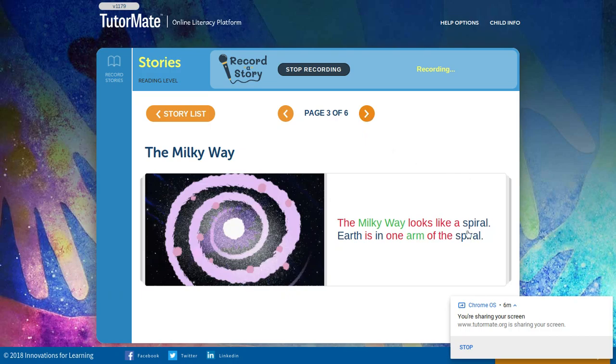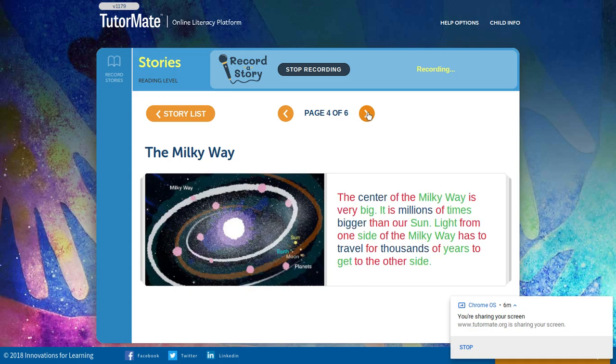This is another word we could look at: spiral. When you look at the Milky Way galaxy, see how it forms a spiral. These are outer bands, or arms, they call them, arms or bands of the spiral. And the Milky Way galaxy contains our solar system and Earth. Our planet is on one of them. Interesting, right? You think about how small Earth is relative to such a very large space and a very large galaxy.